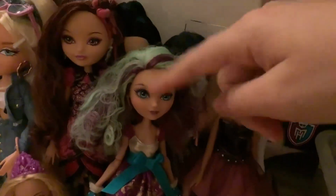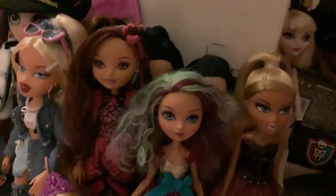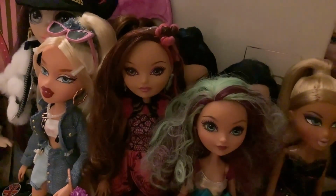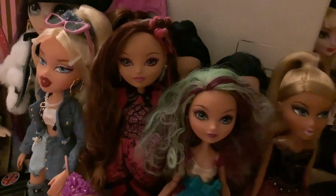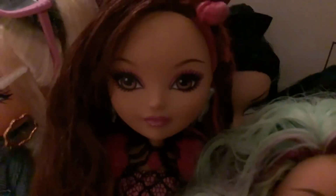I also got these two at the flea market. Same one, actually, and just a long while apart from each other. I think I got this one... No, I definitely got this Briar after Jay left. I think I got this one when Jay was here, because that's not true. I got this Briar after Jay left.